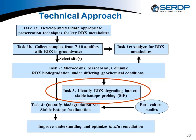Okay, so to carry on with this mesocosm study, our next task was to look at the bacteria that are responsible for degradation under these geochemical conditions.